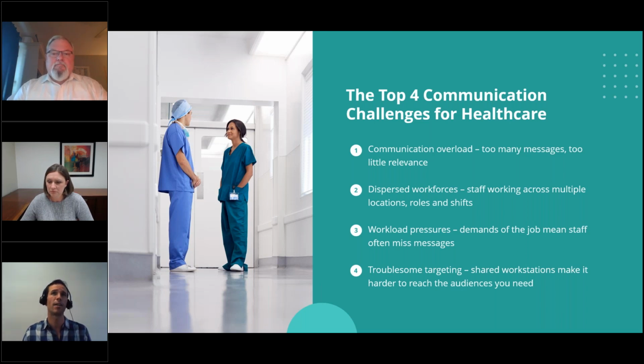Staff work across multiple locations, like with New York Presbyterian, where there are quite a few campuses in the city and state. There are different roles, from clinical to admin, and different shifts. So we have a very complex environment that we need to reach.